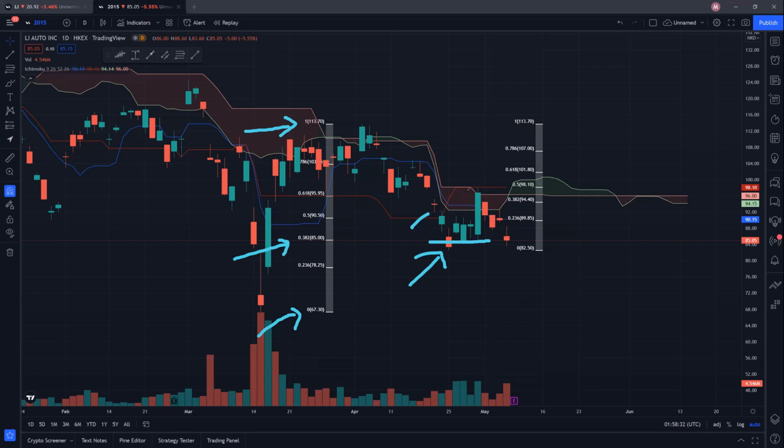But even if we do flip back up, this baseline here has acted as a very strong resistance for this particular counter. And once again, you can see the previous support has now turned into resistance. This is not a good sign because it's on a downtrend. This will usually happen, and it's an indication that the trend remains bearish.